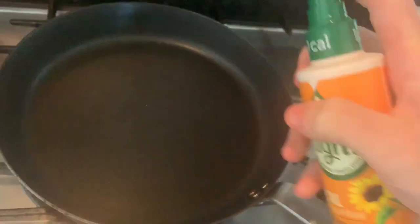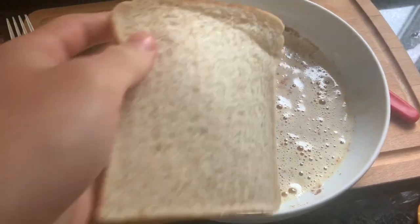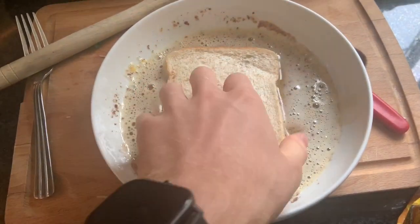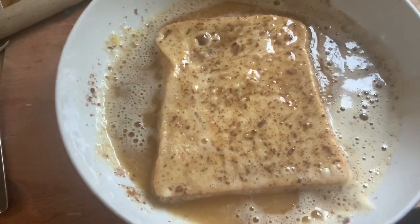Now you want to get your 1 cal spray and spray a good bit of it on a pan, because you want to make sure your French toast isn't going to be sticking to it or anything. So the next thing you want to do is dip your bread into the mix and leave it to soak for a wee minute on each side. I'm just using normal Kingsmill bread. If you want, you can use a low calorie alternative, but I just didn't have any in the house.